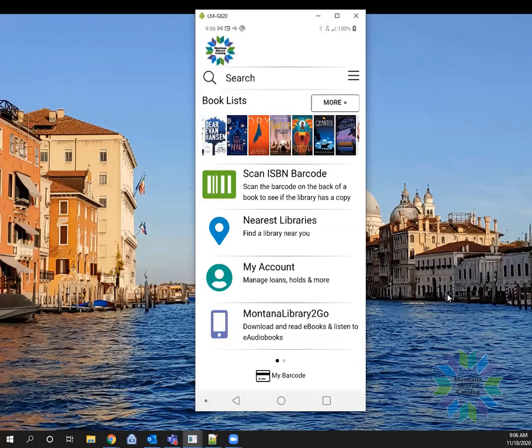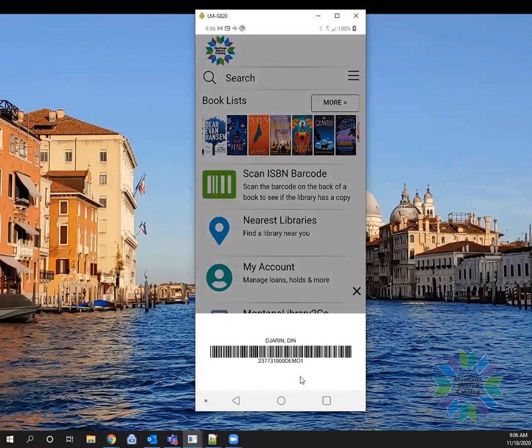All right, now that I'm logged in, the first thing that stands out that's a new addition to the app after logging in is this My Barcode option down at the bottom. If you click on that, it will show you your library card. And if your library has the right kind of scanner, you can scan this directly from the phone. If your scanner does not scan screens, the number is still displayed underneath the barcode so that you can type it in. This is really handy. I know a lot of people like to carry as few cards as possible, so this is an option for them to keep their card on their phone and not try to keep track of it when they're visiting the library.